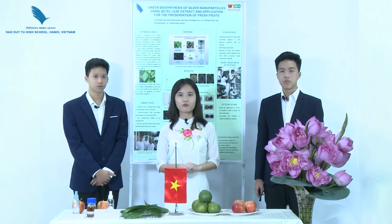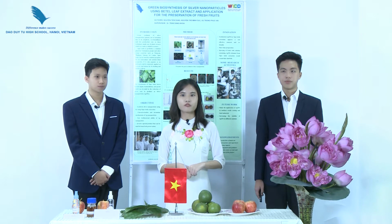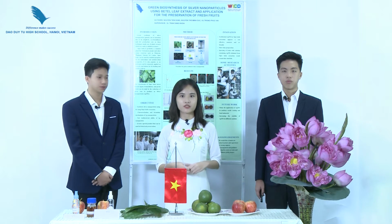The name of our invention is green biosynthesis of silver nanoparticles using betel leaf extract, an application for the preservation of fresh fruits. During the post-harvest handling of fruits, the losses range from 25 to 60% of the total production. It is due to several factors, and one of the most important factors is the poor handling of the product.